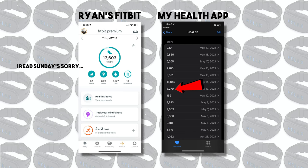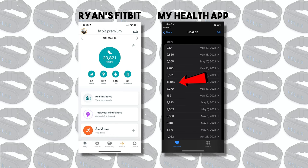At the end of Friday or Saturday, we looked at steps and I compared with my buddy Ryan. We did the exact same things. Ryan even commented, if anything, you did more, because I was venturing off back and forth setting up cameras and whatnot. So Thursday, I got 13,394. Friday, 20,821. Saturday, 20,873. Sunday, 13,603.